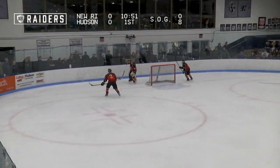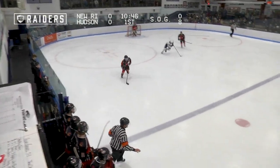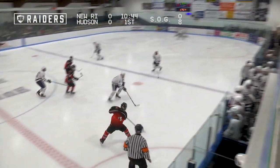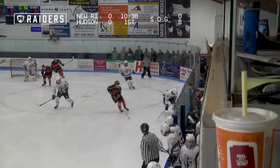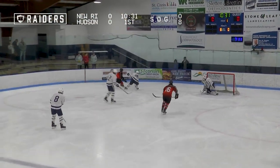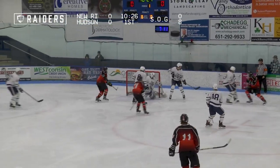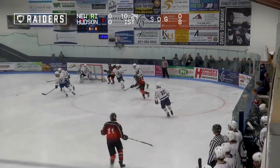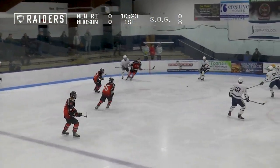Hudson with another change. Boy, this Hudson squad just keeps coming, don't they? Roll them. Yep, just rolling the lines. That went about two to three feet over Mr. Ripper's head. Hudson along the near side now. Drop this one back in. Blake Mueller out there on defense, number 20. Over that far side, can't quite get it out.